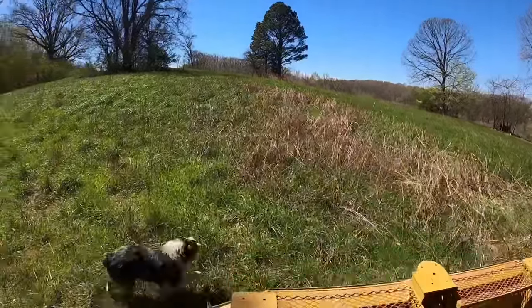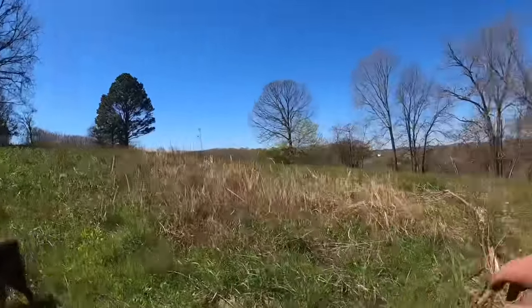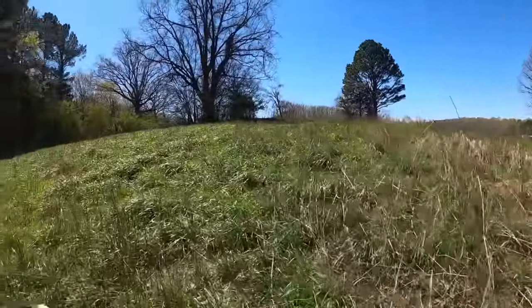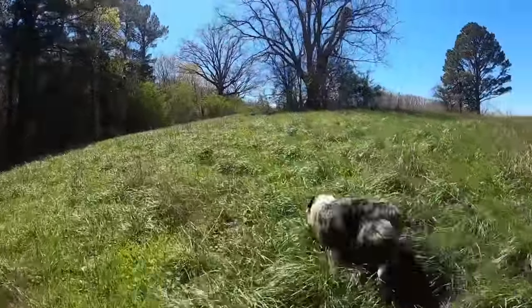I went ahead and pushed through there in a little gap because they said somewhere up here they've got some markings of where they want to put the little house. So let's walk up here and see what we can find. Also, I want to show this beautiful place up here.